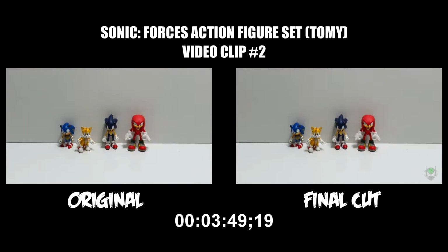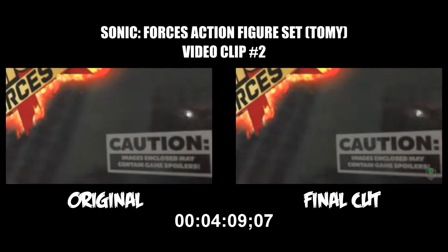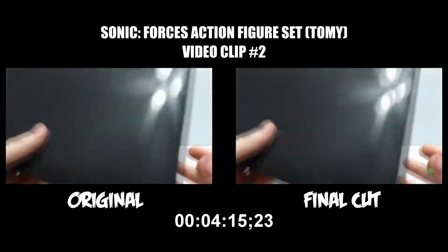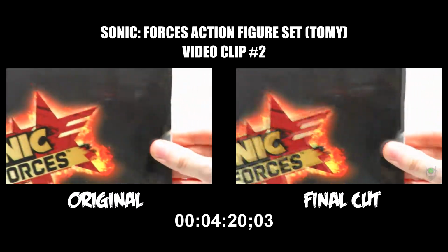Okay, so here are the 4 action figures out of the big box, which could have housed accessories or a few more contents, maybe even a set of instructions. I don't know, I'm just coming up with things here. It was a giant box that houses very little. The only other content that comes with these figures is the lithograph from Sonic Forces, as you can see. Caution, images enclosed may contain spoilers, and at this point I don't think it really matters. Is there anything on the back of this? Absolutely nothing, just blank.